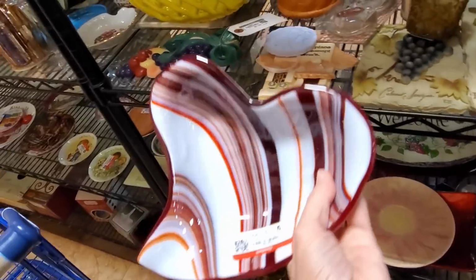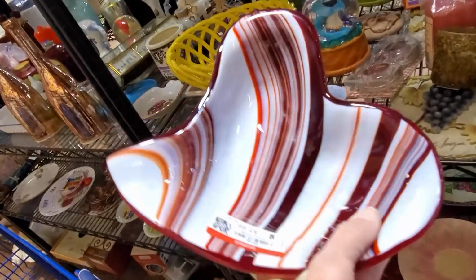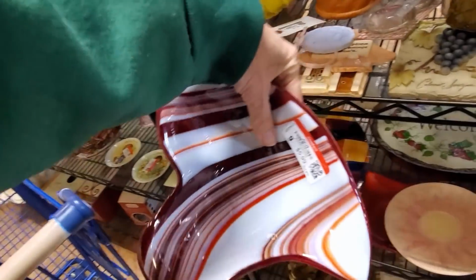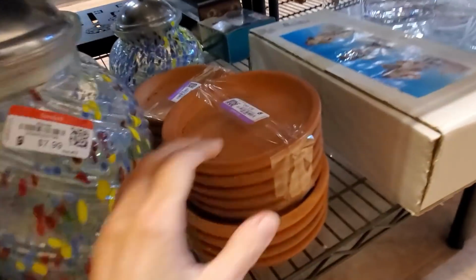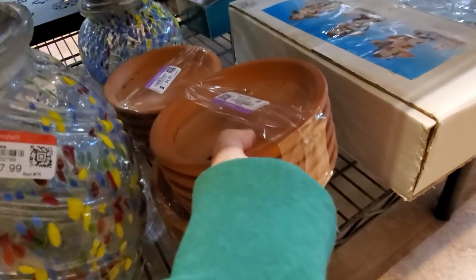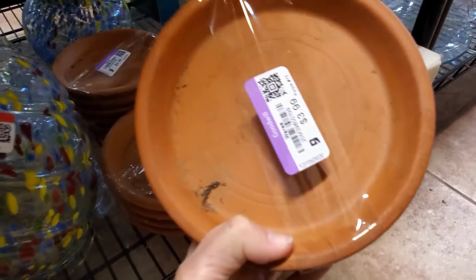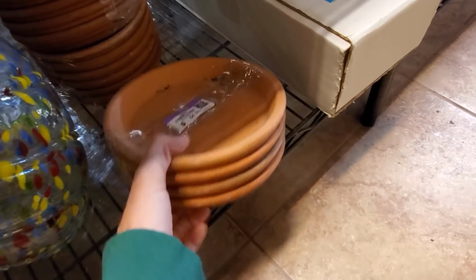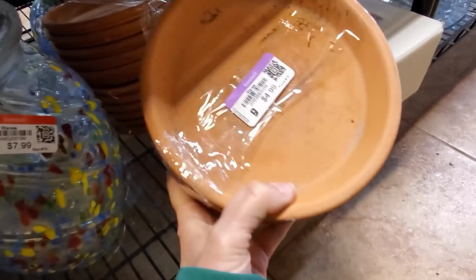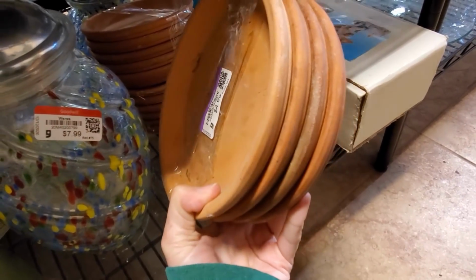And then I spot this. This is slag glass, and Valentine's is right around the corner, so I did pick this one up for $5.99. So, funny thing is, I use these a lot in the tortoise pens. So I think I'm gonna get the stack of bigger ones. They make water dishes, so I'm gonna grab these.